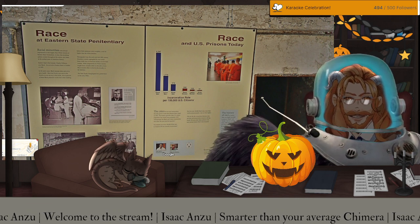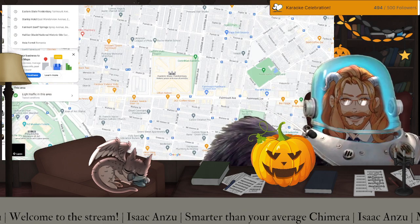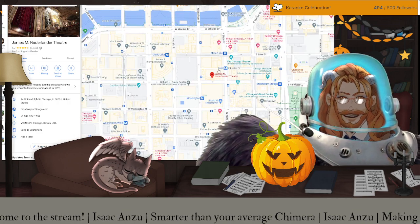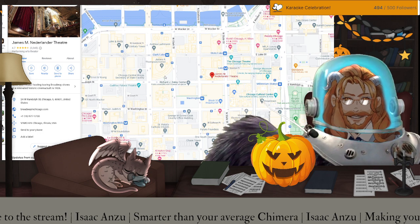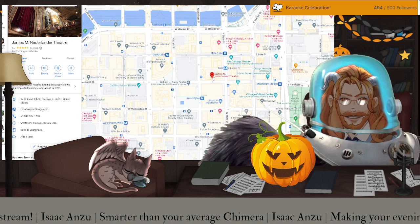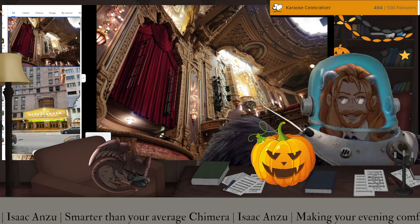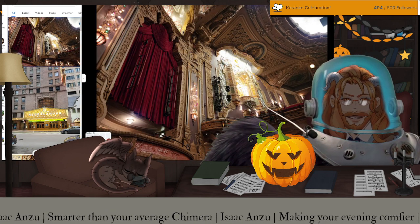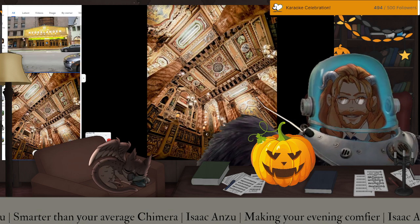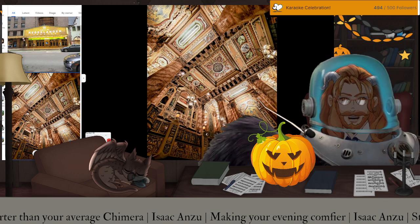All right, let's change up our aesthetics a little bit and go to the James M. Nederlander Theater, formerly known as the Oriental Theater, but you can see why they did not want to keep that name.